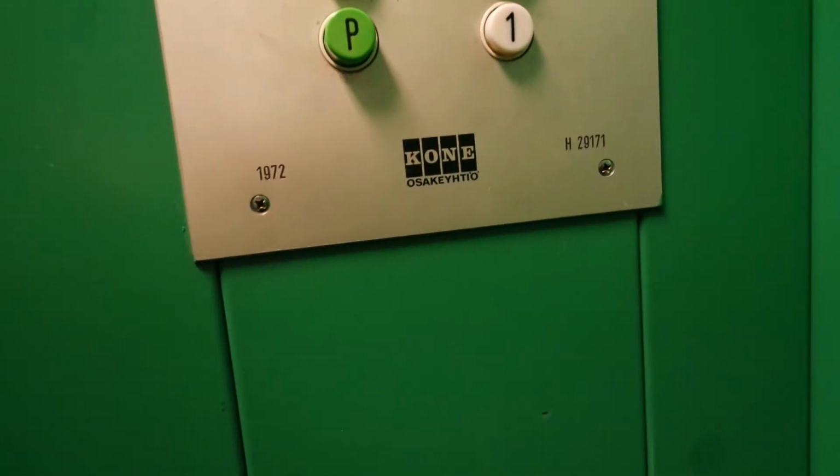Yeah, same. We have also been in the Stickisei. It's going to be inspected in the next year, 2022, when it's turning 50 years old. And the serial number is 29171.